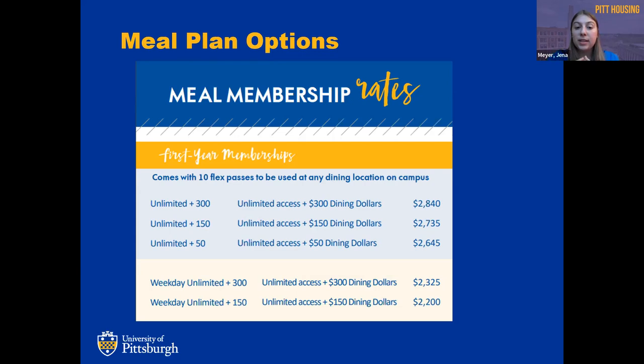And the way that it works is one of our most popular meal plans is the unlimited plus $300 dining dollars. So that means that you have unlimited swipes to go in and out of our all you care to eat facilities on campus, which is right now the Eatery and the Perch. So unlimited means that you can go once per hour every 24 hours. So you can essentially go in every hour that the dining hall is open that single day. If you want to grab a banana, a sandwich, you want to go back for lunch, if you want to go back for dinner, as many times as you want in a single day.